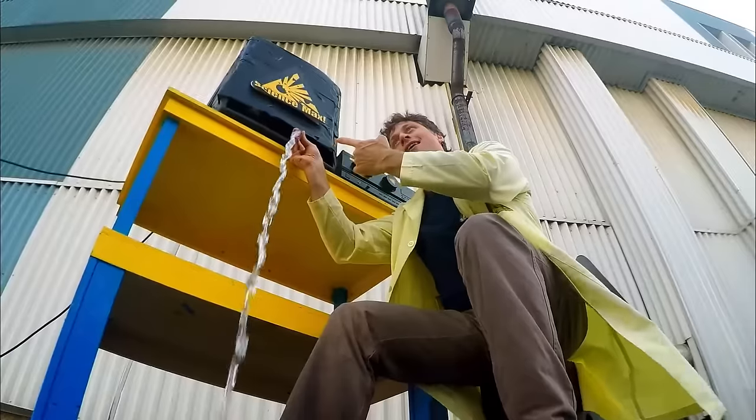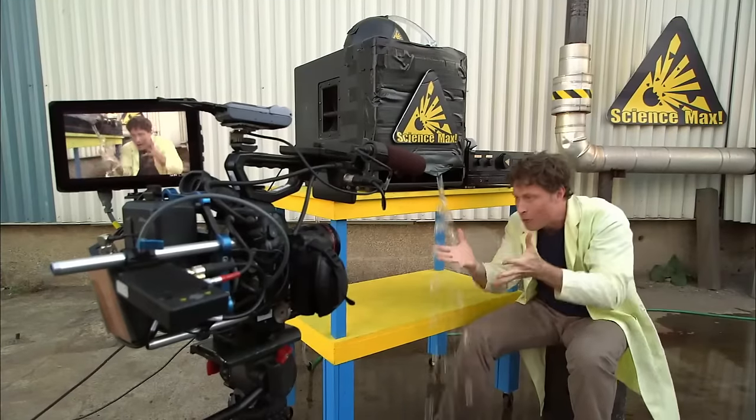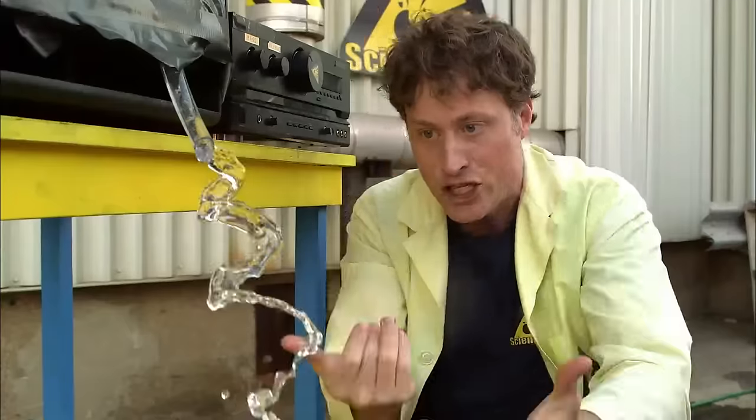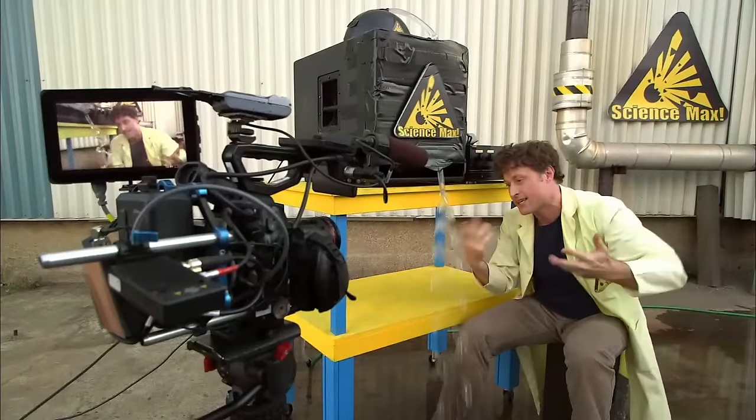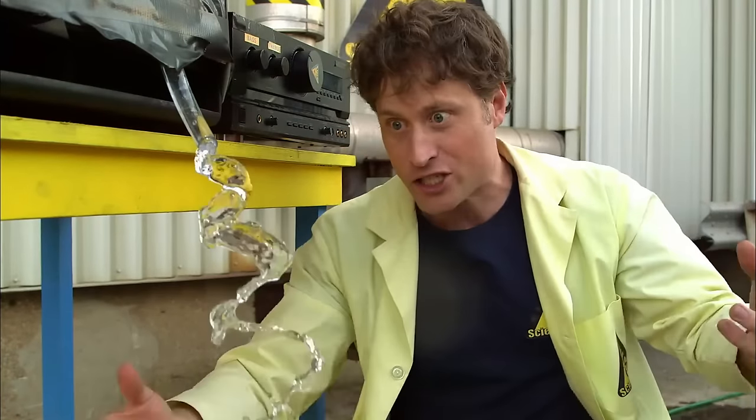But watch this. I grab the hose and it's fine. But I let it go, and the hose is vibrating back and forth at exactly the same time the camera shutter is going back and forth, and everything looks like it stopped. The power of frequency has defied gravity. Okay, so not really. It's kind of a camera trick, but I prefer to call it science.